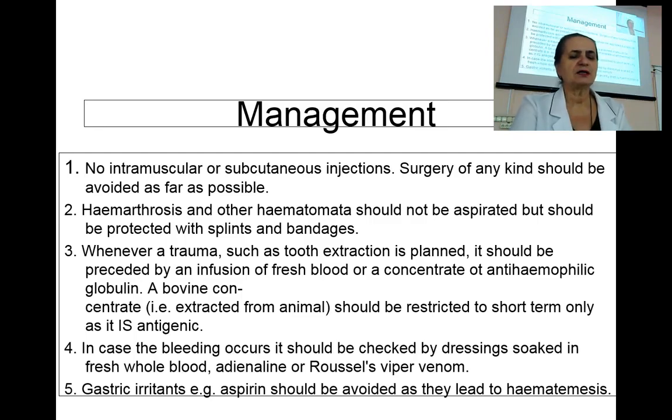Management strategies for hemophilia include the avoidance of certain medications, particularly aspirin, which can exacerbate bleeding tendencies. Treatment plans often incorporate infusions of clotting factor concentrates to help mitigate bleeding risks.